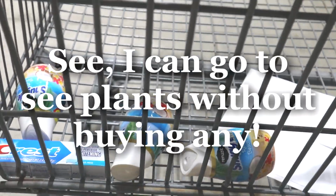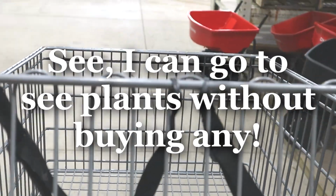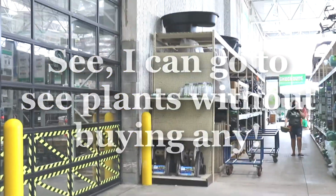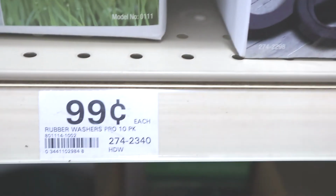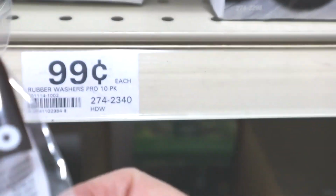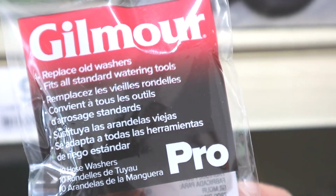Now, I'm going to have to head back toward the entrance. I have to show my husband I can go see plants without buying any. But I can't leave here empty-handed. I only got some little smellies, and here are some hose washers. I'll grab some hose washers for 99 cents. I can always hang those up on my little tool thing and have those when I need to replace them.